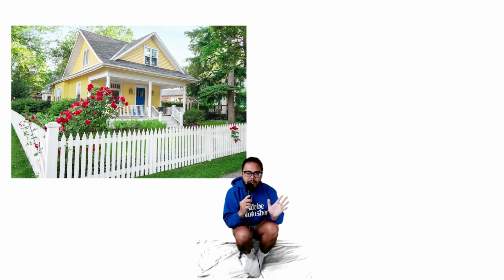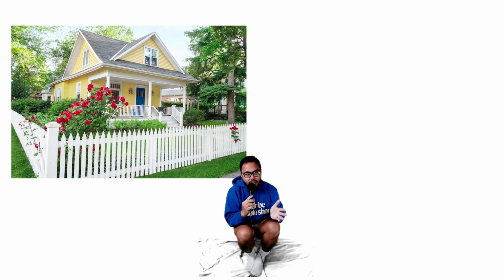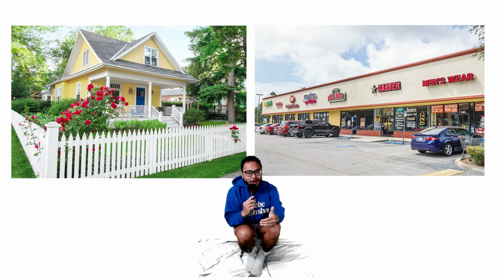If the American dream was the white picket fence and a house, the commercial American dream was right in front of it: this shopping center where you could buy anything you want and you don't need to go downtown, and everything that you need or would ever want is right in front of you.